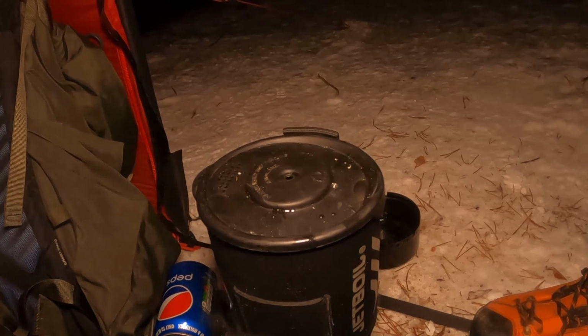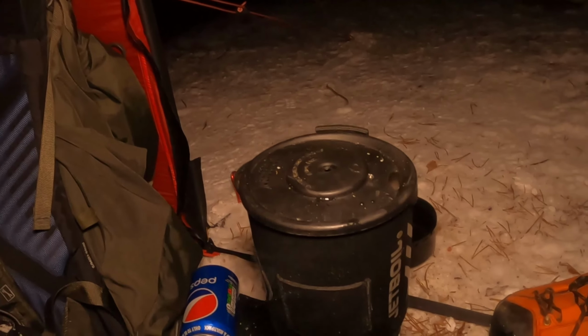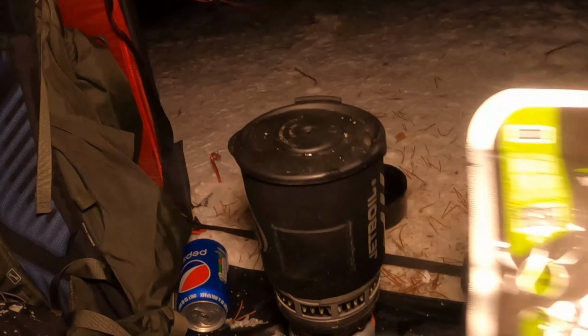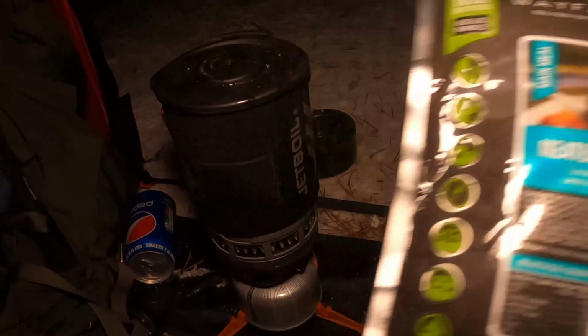Alright folks, so it's now 10 p.m. Enjoyed the fire for about 3 hours there, but we're all in our tents now, and I'm just going to have something warm before I hit the sack.